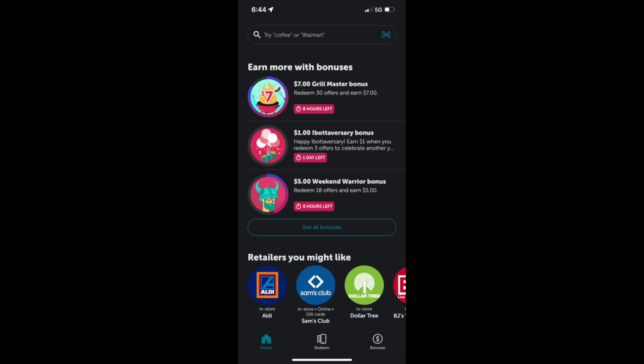Guys, please always check your IBOTTA app for your different bonuses. And you can use these together. So if I'm getting things on IBOTTA, it covers multiple bonuses at the same time. So right now I have 3 going on. I have my Grill Master, which you all should have. I have my IBOTTA Versary, and I also have my Weekend Warrior bonus. Those all can be used in conjunction with each other, so you're able to get even more bang for your buck.